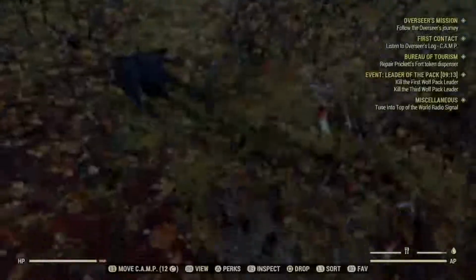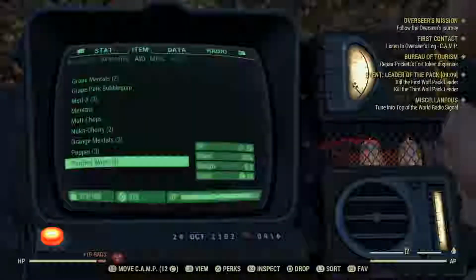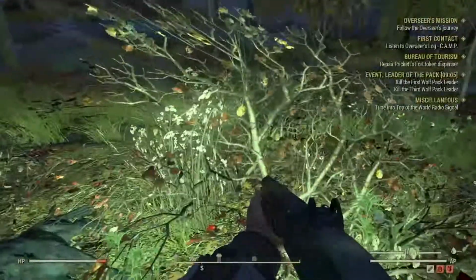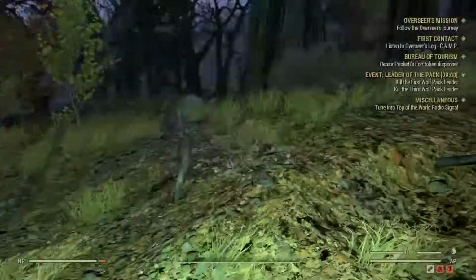Oh, okay. Better eat something. I got my ass handed to me. So that's why I don't generally like doing these. Plus, I'm out of ammo. Forget it. I'm not going to fight these things.